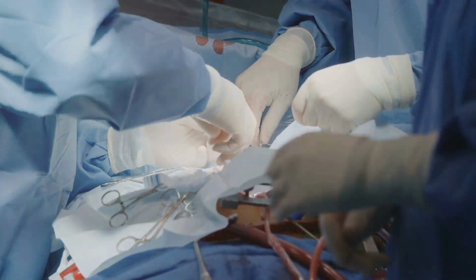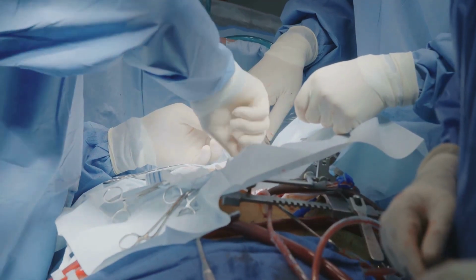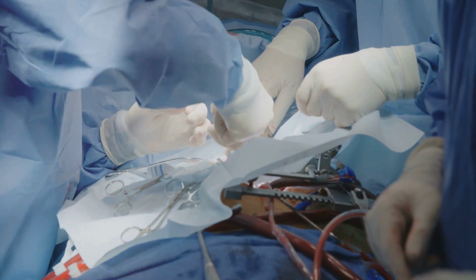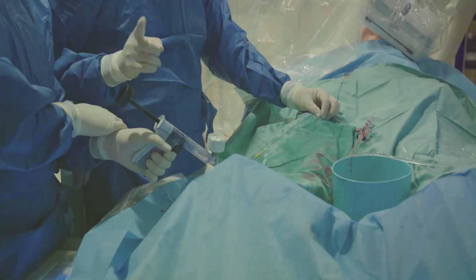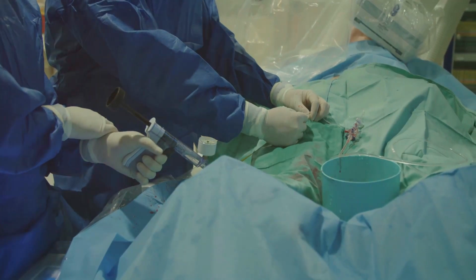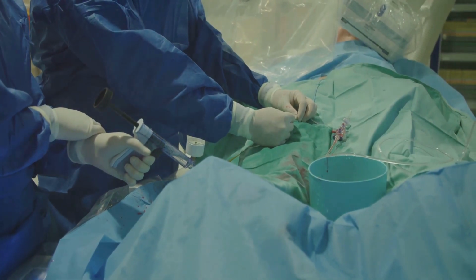Valve repair is usually the preferred option, as it preserves the patient's own valve and can often provide a more lasting solution. It includes procedures like annuloplasty, where a ring is sewn around the base of the valve to tighten it, and valvuloplasty, where a balloon is used to widen a narrow valve.